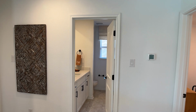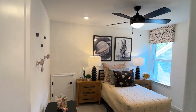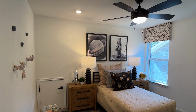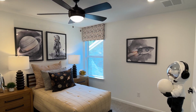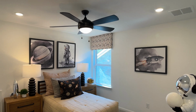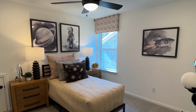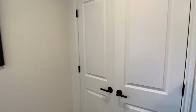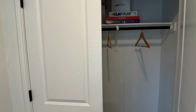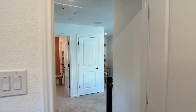And there is an option to convert that into a true media room, to enclose that and give you the true theater feel. There are 3 bedrooms and 2 full baths on the 2nd floor. I really like how they divided it, because you have 2 bedrooms that share a full bath on this side of the loft, and there is another bedroom with its own full bath that can act as a dedicated guest suite on the other side of the loft area.